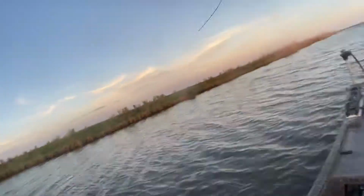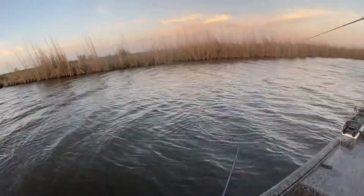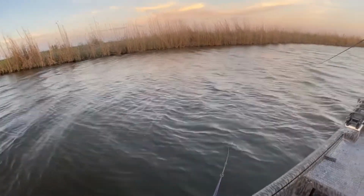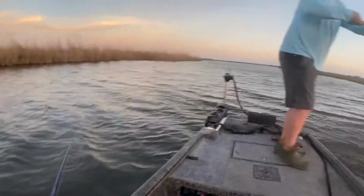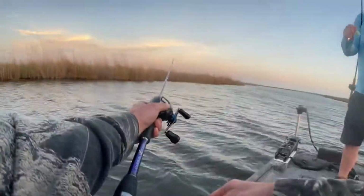There's one. Not that big at all. Little sucker. Come here. Oh, I hate when they do that. I hate when you get the ones that bite like that, and it's like, that's the fish you probably should have caught, and you didn't catch him. Never mind. See? Right back at him. He's small, but he smoked him.